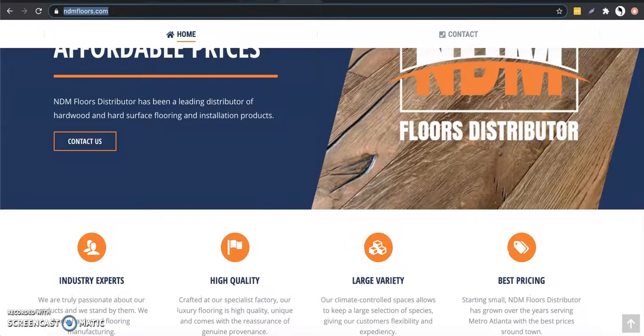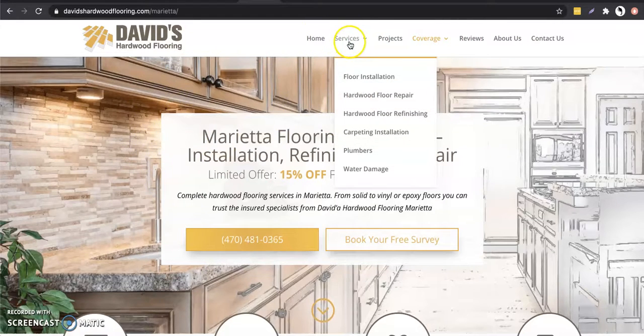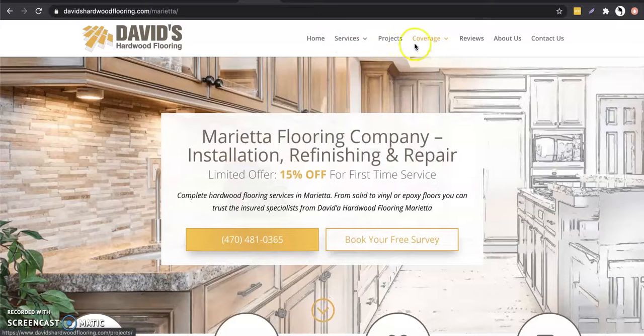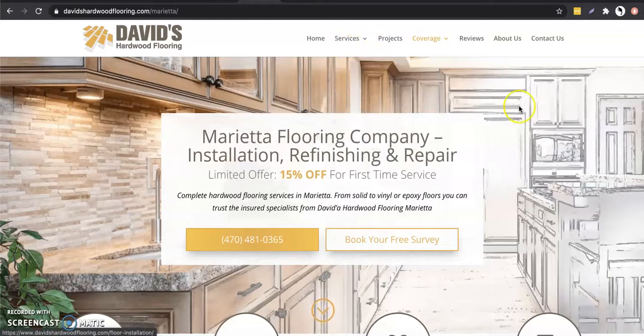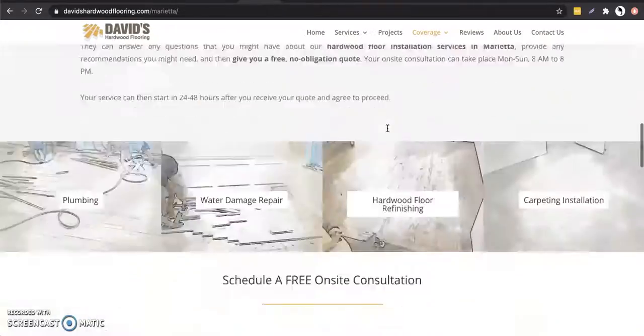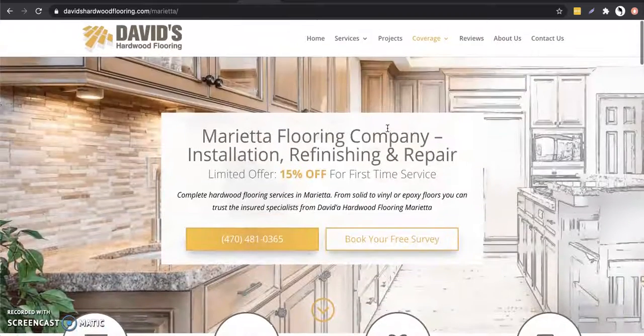So if we hop over to your main competitor, this is a back page of his. In his menu up here, there's the homepage, services, and all the different services he provides. These service pages are important. This is an actual service page for Marietta, and this is the ranking page on the Google search. I'll show you that in a second.